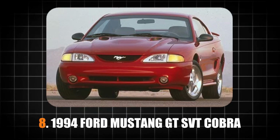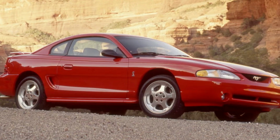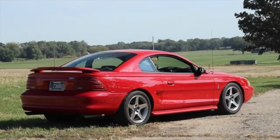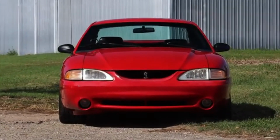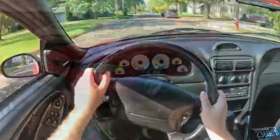Number 8. The 1994 Ford Mustang GT SVT Cobra. This wasn't just another Mustang, it was a full-on upgrade, ready to turn heads and tear up the streets. Under the hood, it had a 5.0-liter V8 engine, pumping out 305 horsepower. Pair that with a 5-speed manual transmission, and you've got a car that not only roars, but makes you feel every shift. And let's talk about its look.